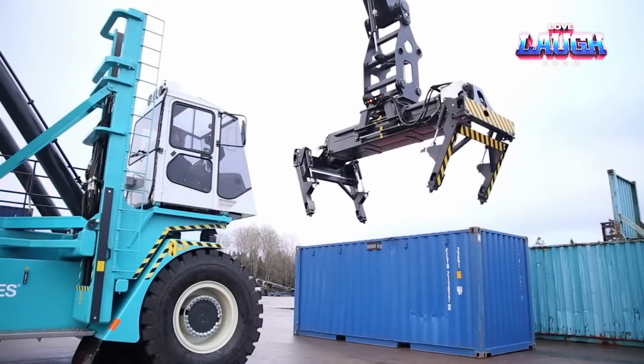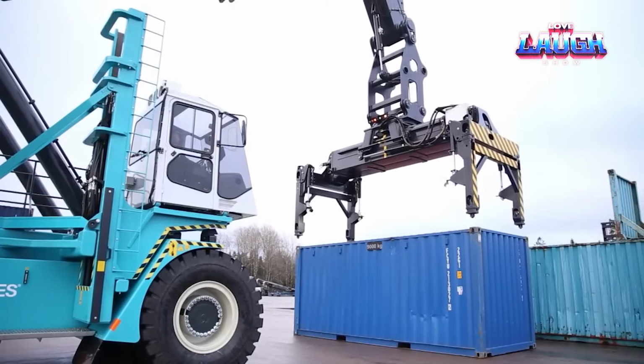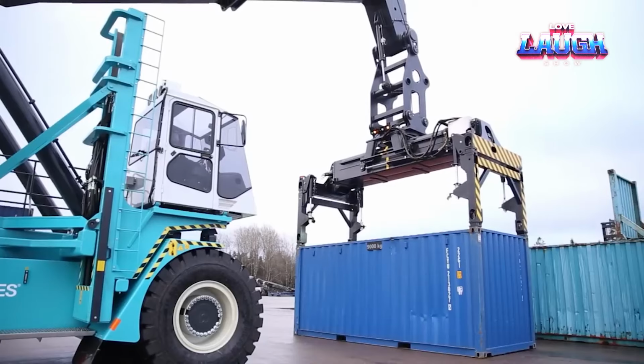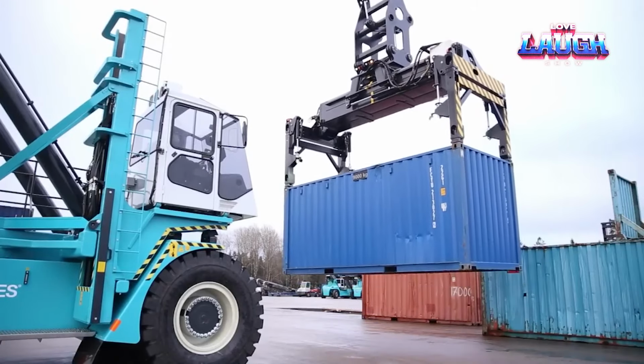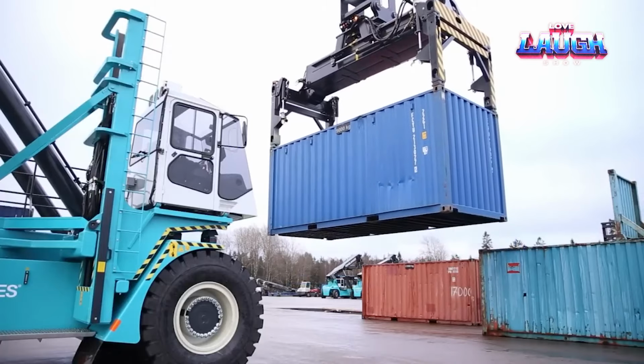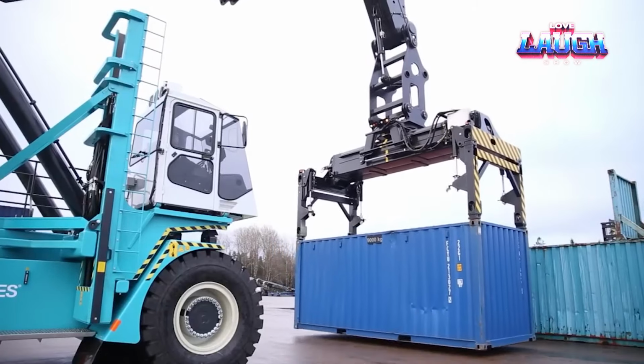Here's a cool feature. Some Cone Crane's barge handlers have special support jacks. These extend outwards, providing additional stability when lifting those super heavy loads. Another advantage? These are self-powered machines, so they don't need a separate truck to tow them around the dock.